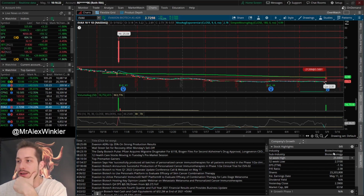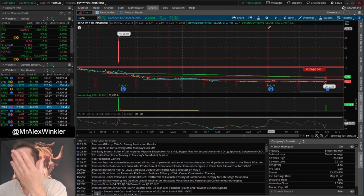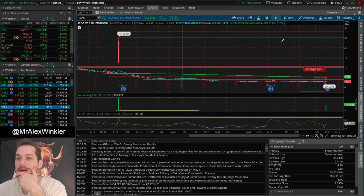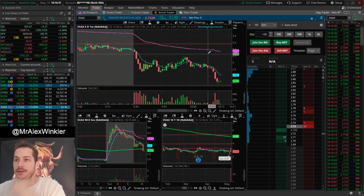That looks depressing. Anyway, biotech here, 23 million shares outstanding, 63 million market cap. Does have some catalysts coming in. So technically, between $7, technically this ticker with high relative volume should be doing better. But in a market like this, what do you expect?